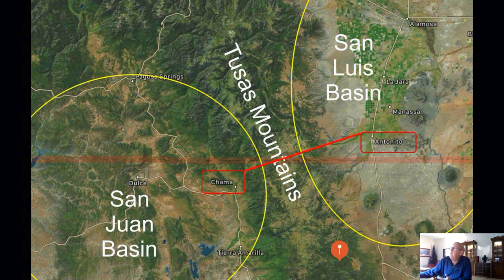Okay, so here we're starting to build up some knowledge of the geology of the area and so on. The red is basically the railroad route, obviously greatly simplified, running across from Antonito on the right in Colorado to Chama on the left in New Mexico. And it really cuts through three main areas, a big picture geology.